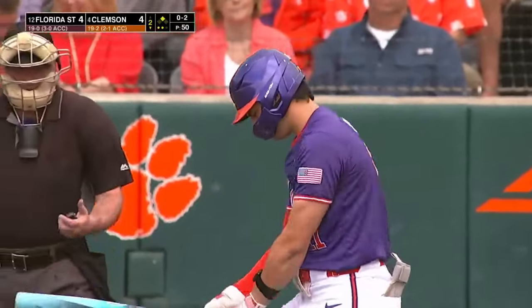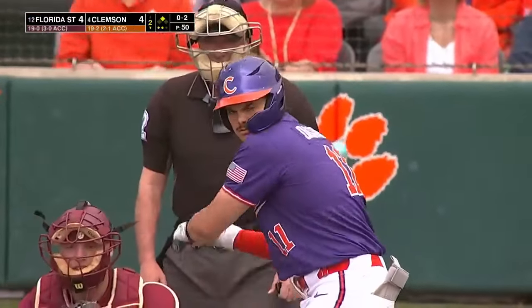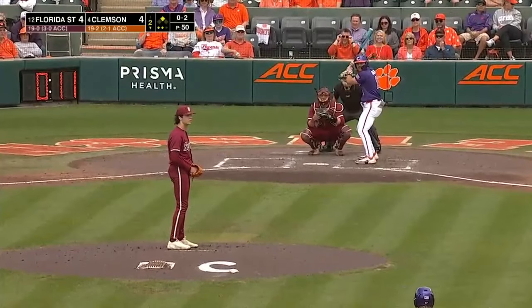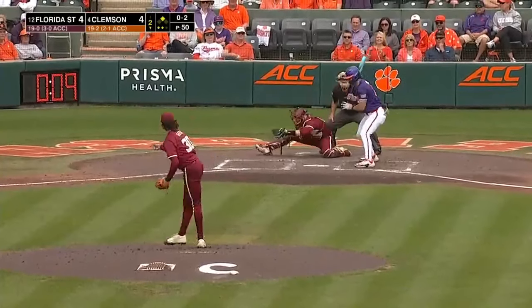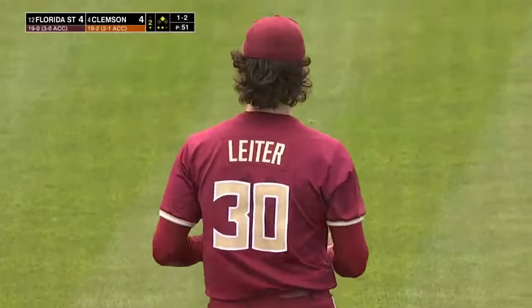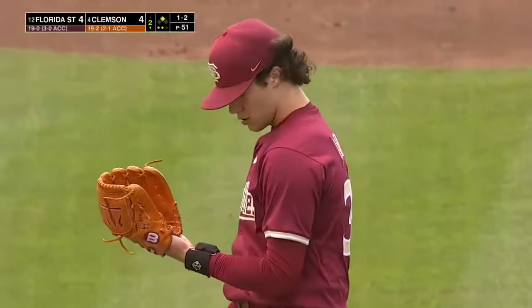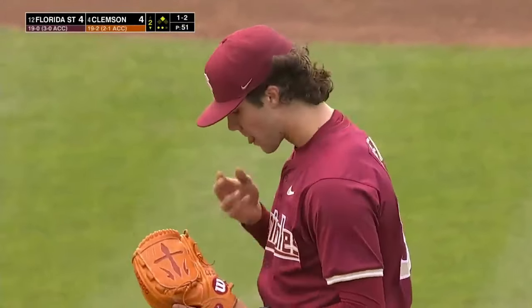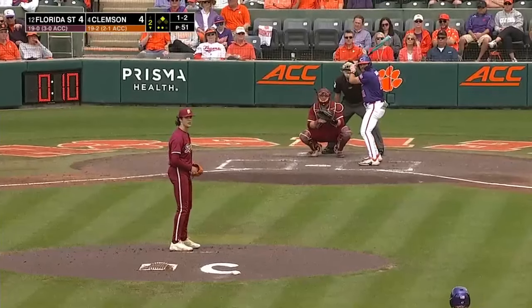Speaking of typical, this Clemson team has been so resilient in bouncing back after getting down in a baseball game. They have the ability to keep competing and battling, and had great opportunities in the first inning to put up a crooked number. Just couldn't come up with a big hit. Cannarella changed that in the bottom of the second.